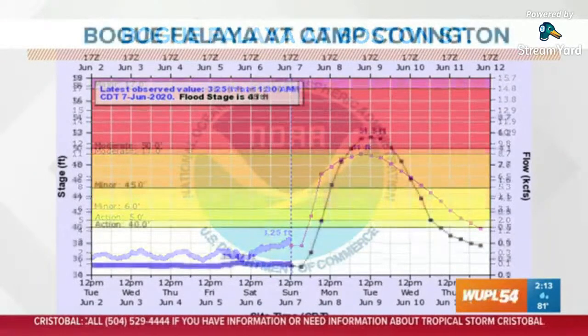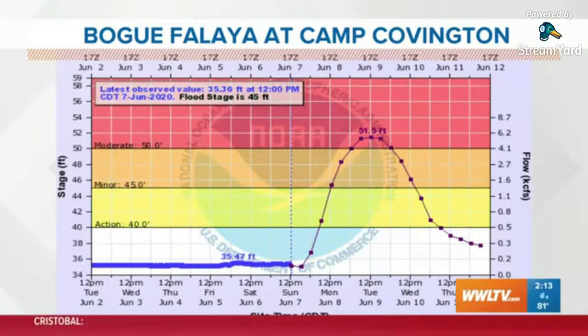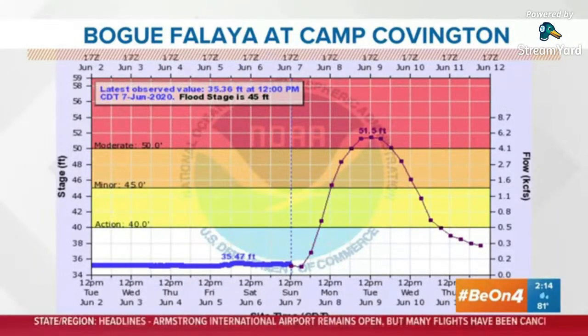And here's the Bogue Falaya at Camp Covington, currently at 35.5 feet-ish, and we can see here 35.4 feet, getting up to about 51.5. Flood stage is 45, so 6 feet above flood stage there. So we are going to continue watching for some high water rises with all of that as well, heading on into, again, Monday into Tuesday when all that rain starts piling up across those areas.